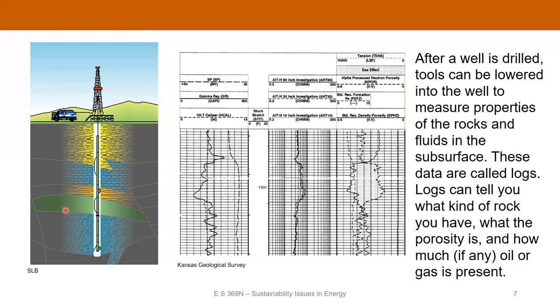And so you can measure all kinds of interesting things about mechanical properties, fluid flow properties, lithology, fluid types, all kinds of great stuff that you can measure. I started my career in the oil and gas industry actually as a wireline logger operating one of these units here. So this is what the data looks like that are recorded by these tools.